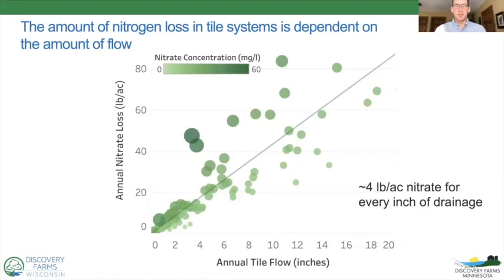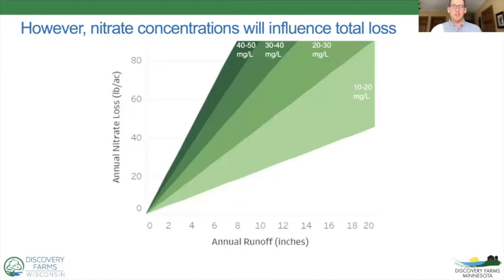And a lot of times, as I talked about before, we have limited impact on the amount of flow or runoff that we can see off of our field. So what do we have control over? What we do have control over is our concentration of nitrate in that soil profile. So the amount of nitrate available to move with drainage water if drainage water is occurring.